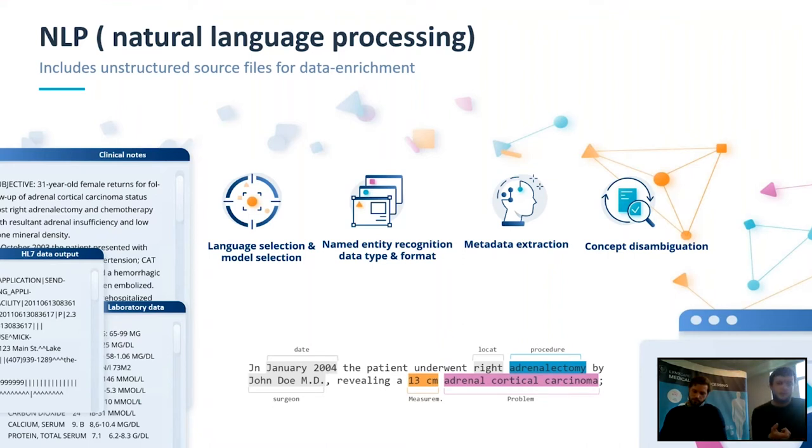What that model does is, for every word in a sentence, it says this is nothing, or this is a date, or this is a measurement, or this is a problem. Like you see in the image below, the pink piece of text is a problem. The next step of our NLP engine is extracting metadata. So for example, a sentence might say, he tested negative for COVID-19. So the problem that is being extracted is COVID-19, but it's very important.